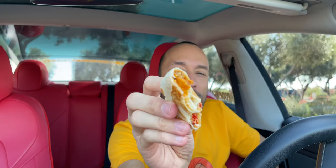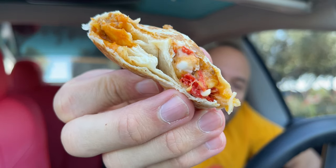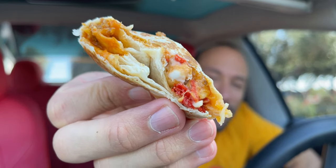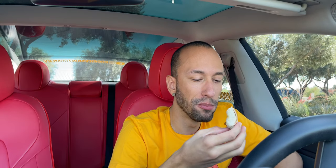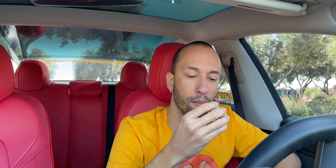I found some more meat. Just a little tad bit of meat right there in the corner. Oh, but look at that. At the bottom, that's what made it an extra dollar right there. Sour cream and red strips. Meat down here at the bottom, okay.